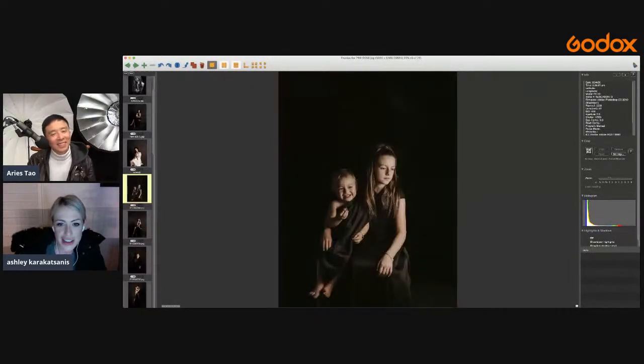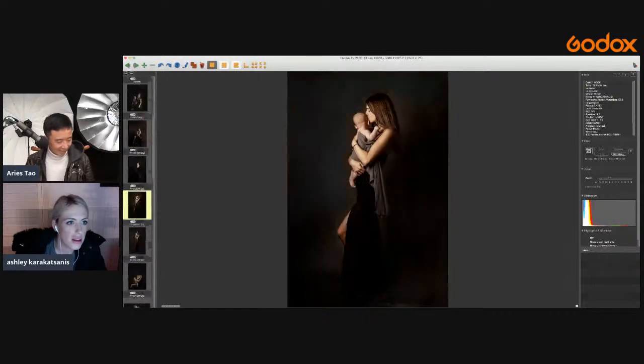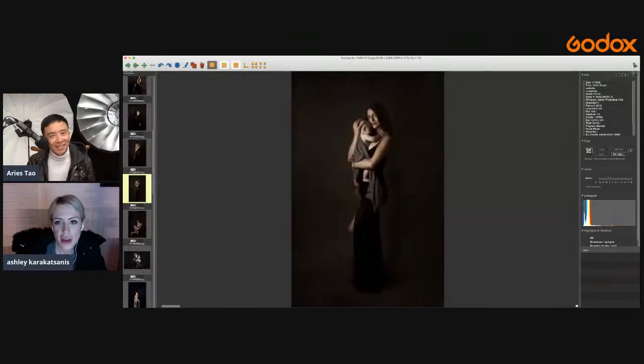It's my little cheeky daughter. She's gorgeous. I love her smile. This was when I first got the AD300PRO. This was my first quick shot. This is actually a self-portrait of me and my daughter. So these are just a couple of the shots I've been taking over the last few months.